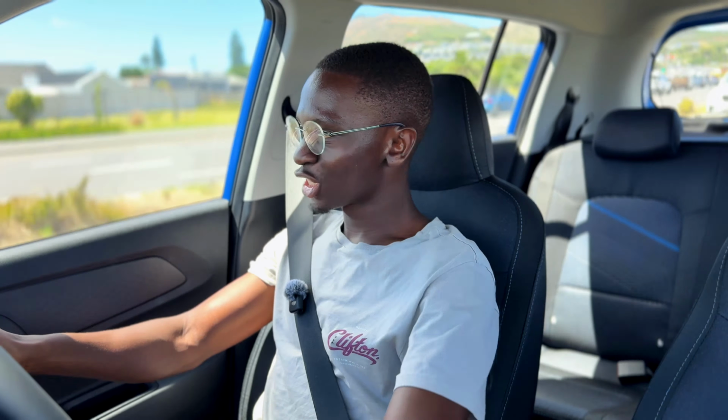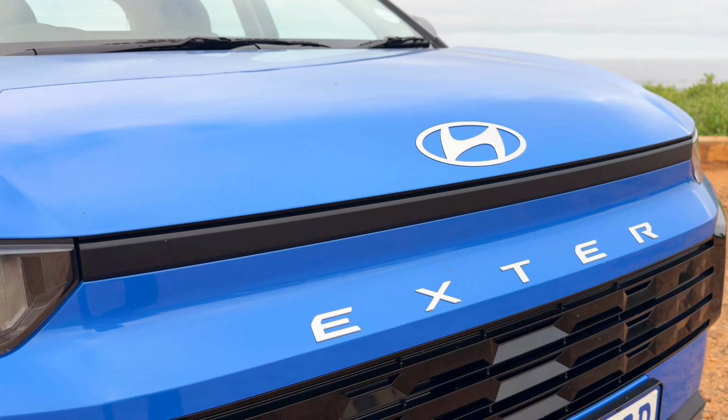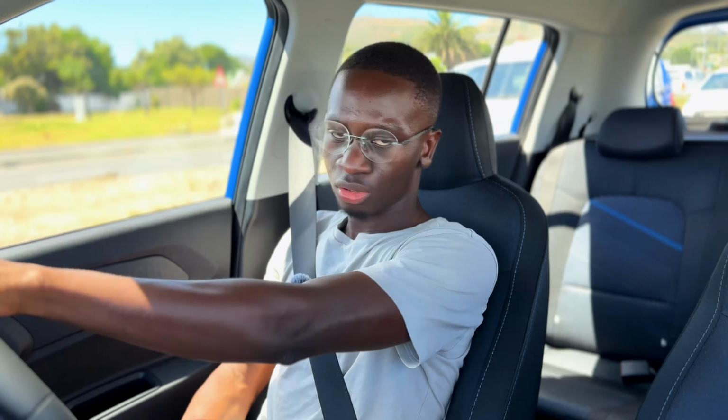All right, you have joined me inside the Hyundai Exter. Just a joke. But the first time I drove this car, as soon as I got in, I was actually surprised at how comfortable it is. Two surprising things were how comfortable it drives and how spacious the interior is. Looking at it from the outside, you wouldn't expect it to have such a spacious interior. The drive as well, wow.